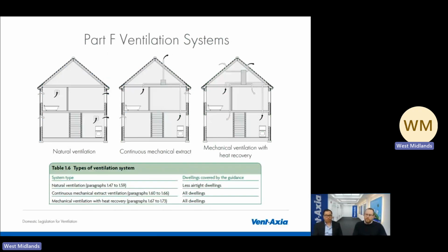The various ventilation systems within Part F are no longer classified between the systems 1 to 4. On the left, we have natural ventilation, previously known as System 1, which is background ventilators and intermittent extract fans. In the middle, we have continuous mechanical extract ventilation, previously known as System 3, continuous mechanical extract ventilation, MEV. And finally, on the right, we have mechanical ventilation with heat recovery, previously known as System 4, which is continuous mechanical ventilation and extract with heat recovery, MVHR. So there now are 3 types of prescribed ventilation systems with passive stack now removed.